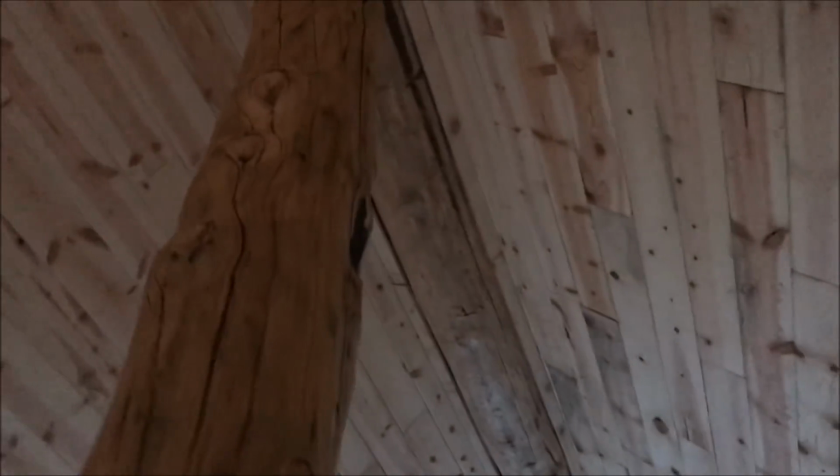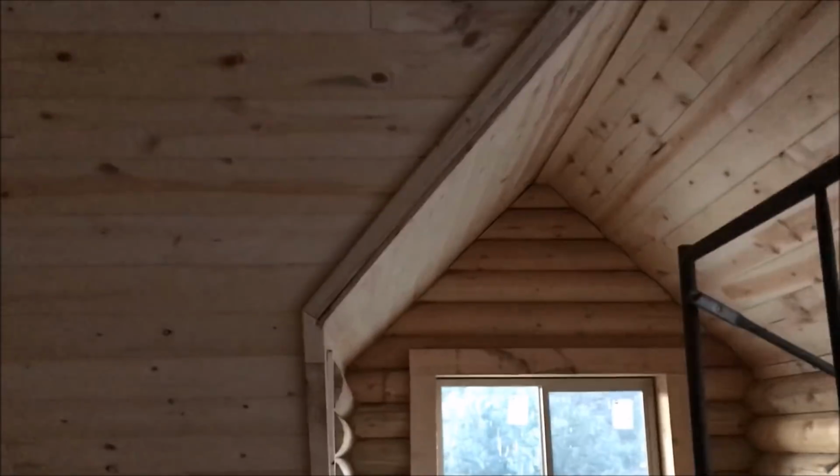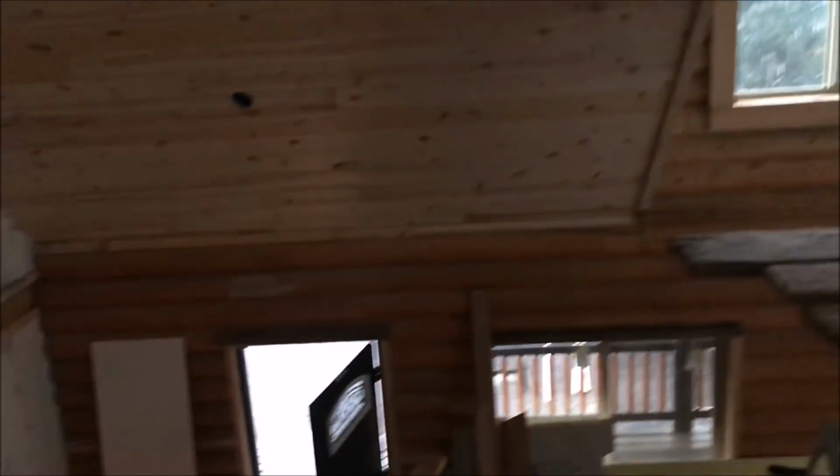Alright, doors, trim, all the trim. All that trim. All the trim all the way up there. All that's done. Even down over there. Those big windows, which were a pain in the ass. And there's strips down here so you can't see underneath.